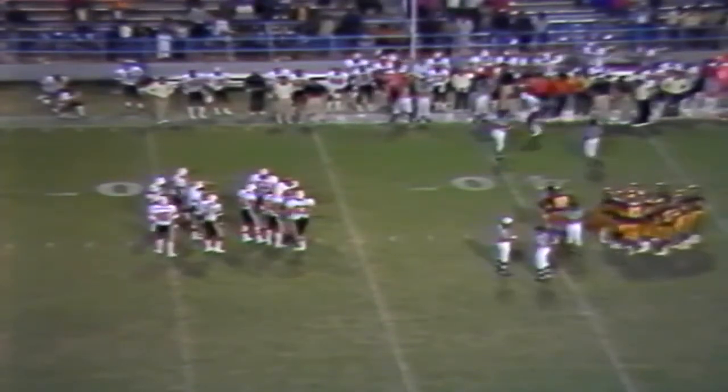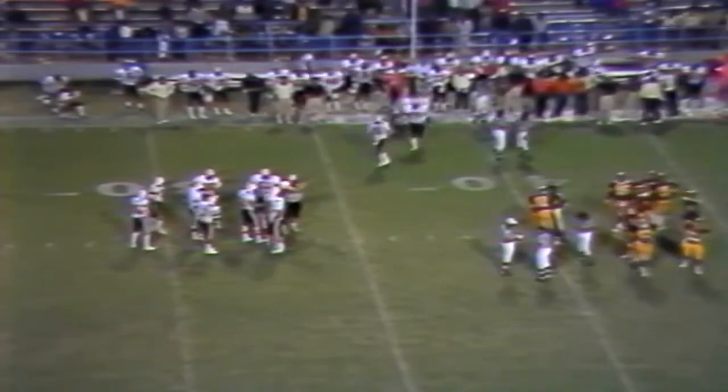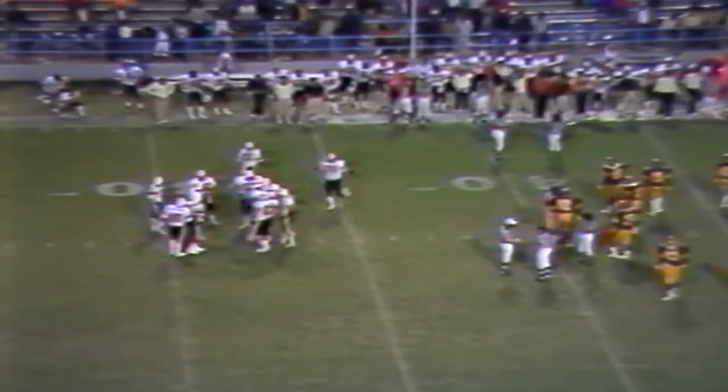Beavers called the timeout to stop the clock with 45 seconds remaining, trailing 23-6. We'll have it second down and 7 at the 41.